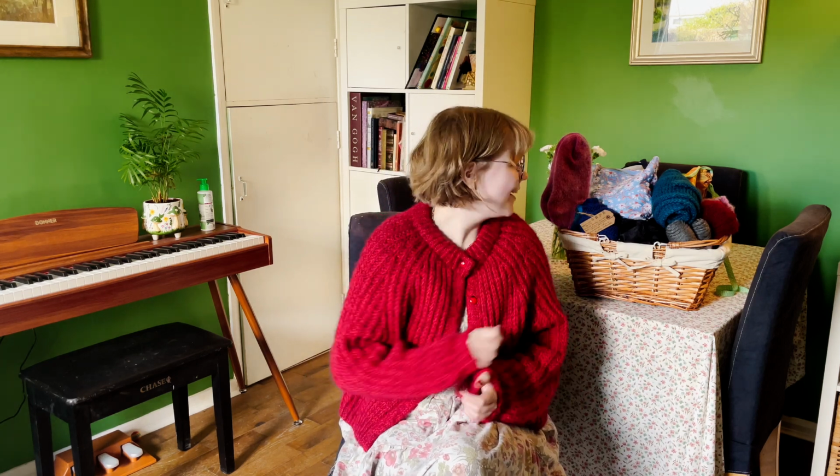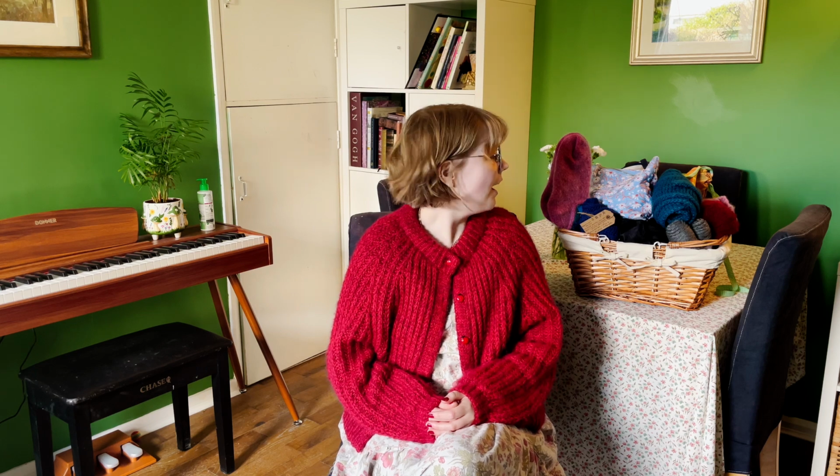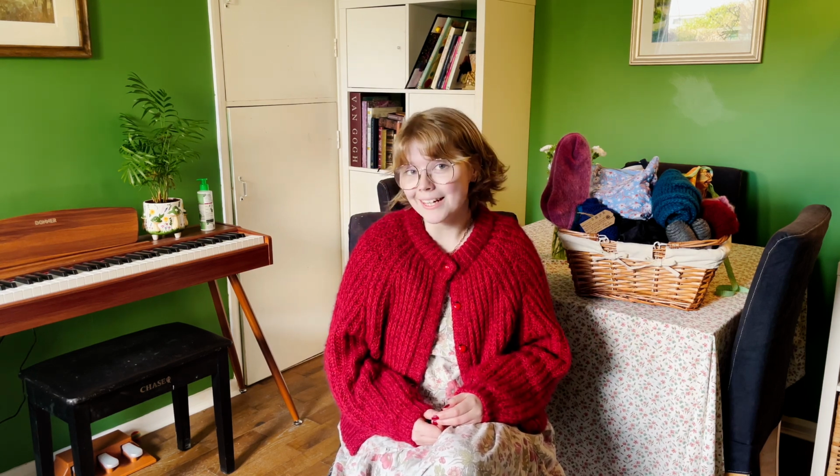Let's get into what I'm making. I have all of my bits in a basket here. I tried to arrange them nicely, but I am aware I'm going to be pulling things out, so there's no way it's going to remain like that, but just appreciate it for now.